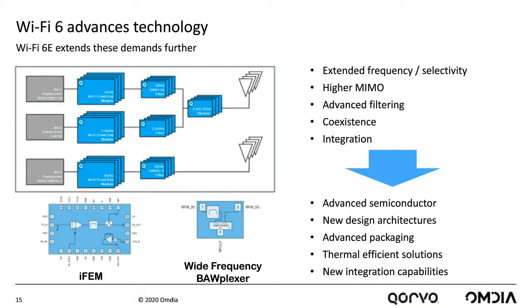And if we look really to the right, you'll see sort of the key things driven by Wi-Fi 6. And we're going to talk even further about extended frequency here as we get into Wi-Fi 6E and the selectivity opportunities that brings with a much bigger spectrum of use. Craig's talked about the higher MIMO features, advanced filtering I just mentioned. We'll see a lot further coexistence challenges, specifically as we start bringing more technologies into the home. All of this driving needs for further integration, right, to get into that small size factor that we identified as one of the lead vectors.